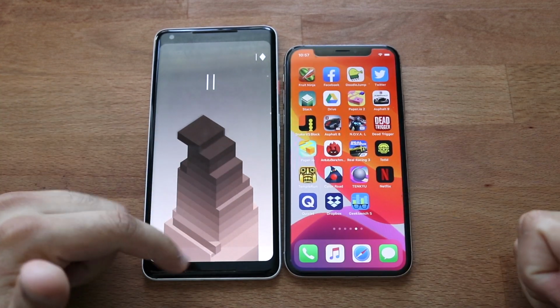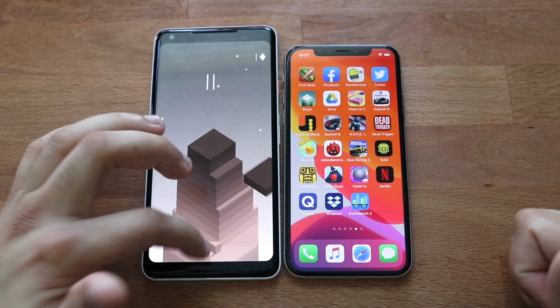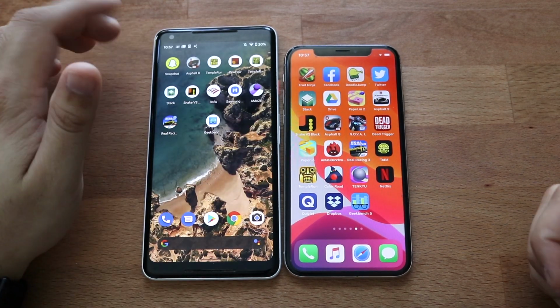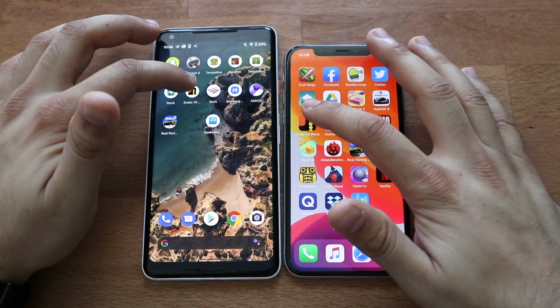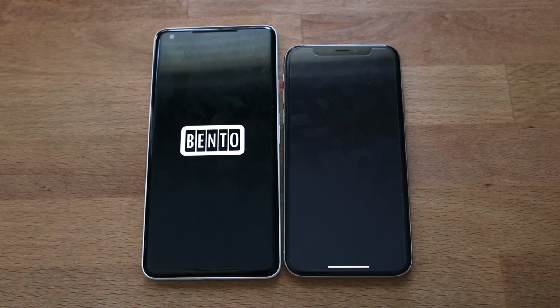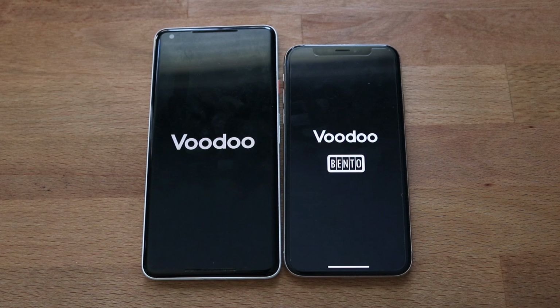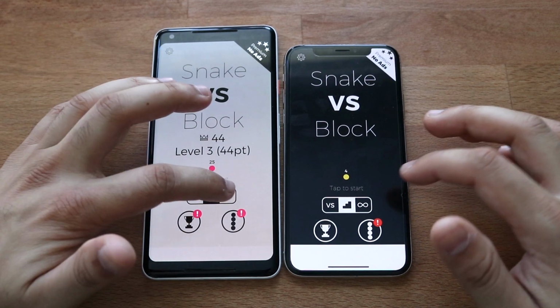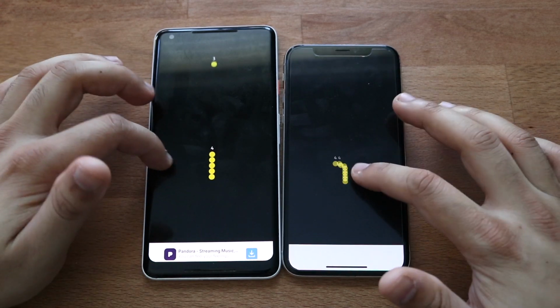One thing is that for some reason on Android, I'm just having a hard time getting out of the game. Like, what am I doing wrong? Okay, finally, that took like 4 hours. Snake versus blocks, 3, 2, 1. And Android 11 faster. Let's get into some gameplay and see if there's a difference.